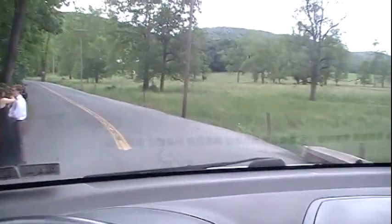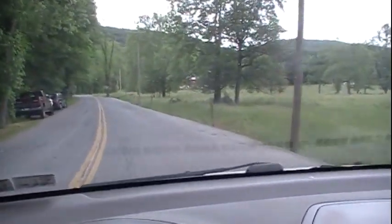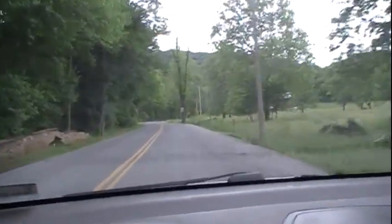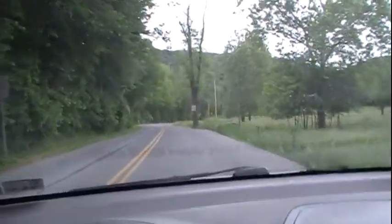It's freaking cold today, so I'm not getting out of the car. It's in the 50s. Somebody's getting probably graduation pictures there. Alrighty, well, I'm going to swing around and go over the other bridge. See you in a little bit.